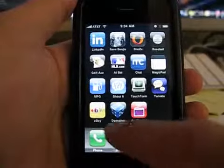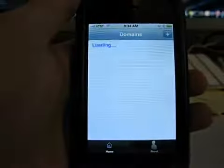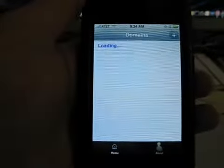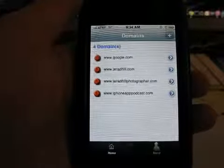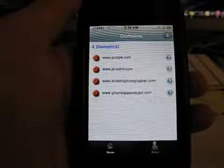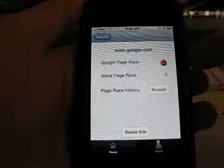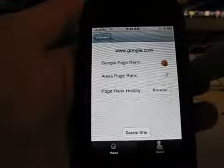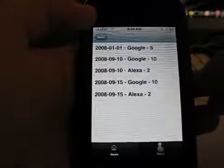Today we're going to take a look at an app called Domainer. Domainer basically is a domain name management tool that lets you check some interesting information on domain names using Google placement and Alexa. So if you click on a domain that's already in there, it will give you some information. It'll give you your Google page rank and your Alexa page rank, and then you can view your page rank history so that you can see where you were at, just in case you've been moving around a little bit.